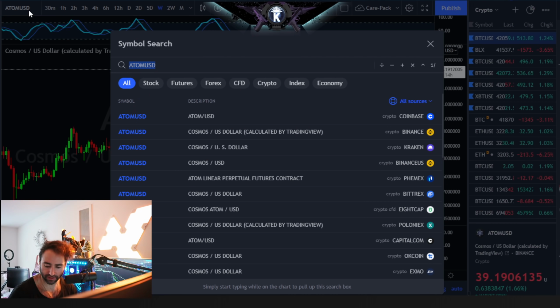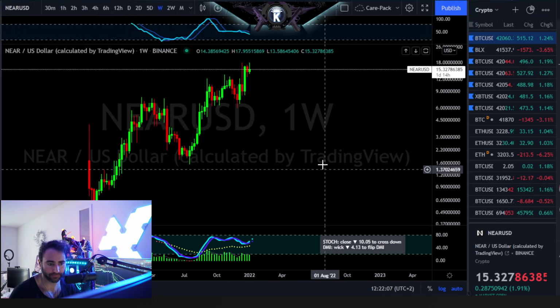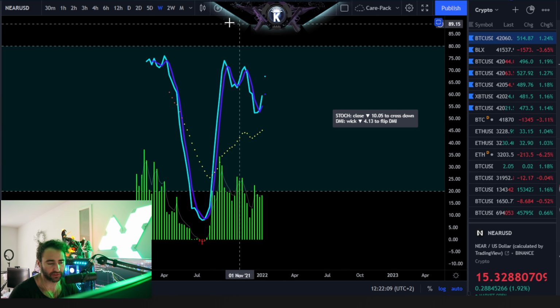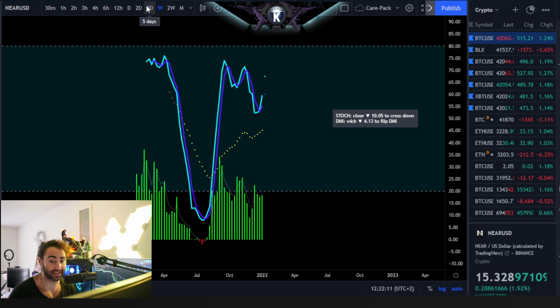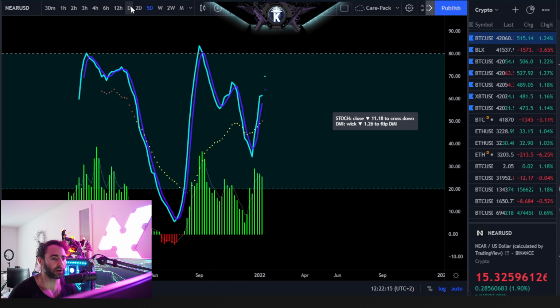I imagine we're probably looking at something relatively similar on this as well. I just want to double check. Let's see. Yeah, same thing over here. Weekly Stoch, nice and vertical, and actually rejecting getting out of the bullish control zone, which is good. And 5-day, same thing as well, actually. So quite strong right there.